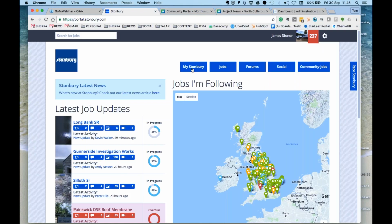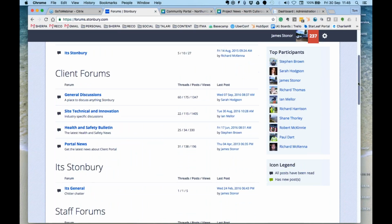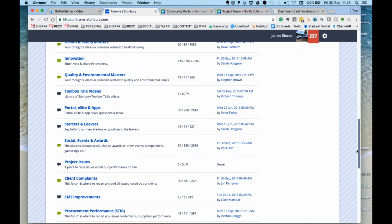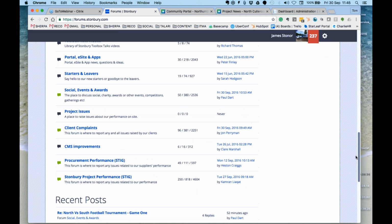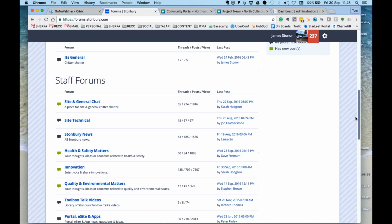Can I just add in there, James, if I may, that the forums are totally controllable. You can see from some of when we get into talk about the administration panel that it really is up to you how you set up forums. Stonbury is a user of all features within the system. We have got it pretty much open, but there's still a really good level of control with who gets to see which forums, and that can be tailored for your own specific needs. Yeah, there's some nice touches that we have in and we use.